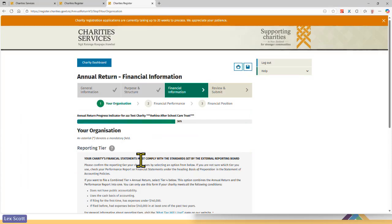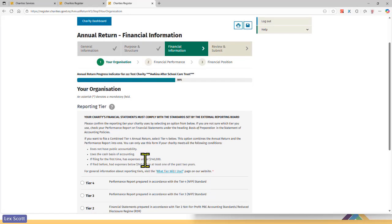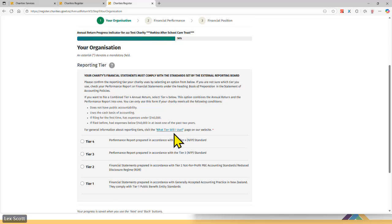As discussed earlier, you should already know what tier you're going to be reporting at before you start your annual return. If you're not sure, click the link, "What tier will I use?" that you can see on the screen. We know Awhina had $14,250 of operating expenses last year, and the cash book for this year shows that they had $78,430 of operating expenses. Because they have under $140,000 in expenses in each of the previous 2 years, we know we're able to use the combined Tier 4 annual return and are selecting Tier 4 here.